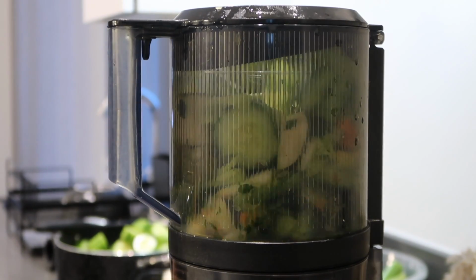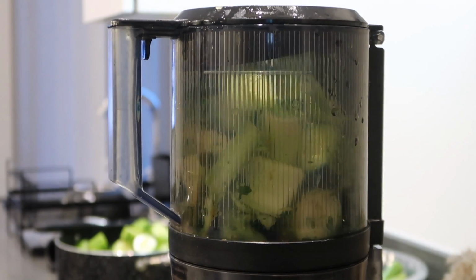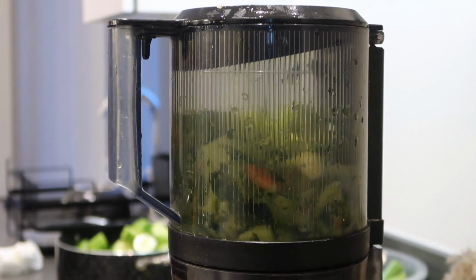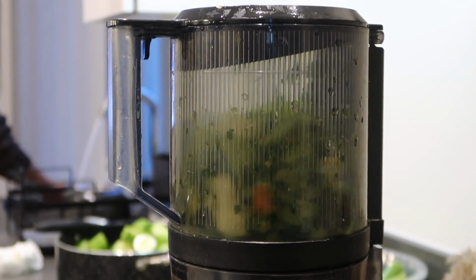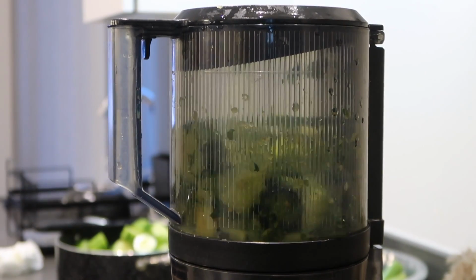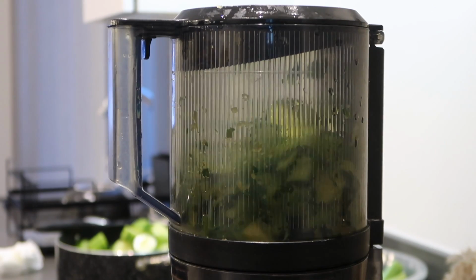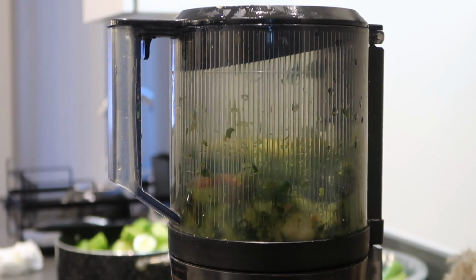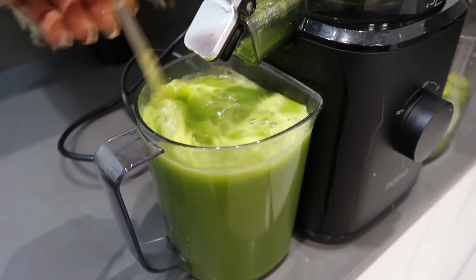I try and get in at least one green juice a day and one fruit juice a day. My fruit juice in the morning and then my green juice in the afternoon. This is also going to be great for your skin. If you're looking to clear up your skin, if you have any acne or skin issues, definitely try drinking a green juice a day. It is so good for your all-round health.